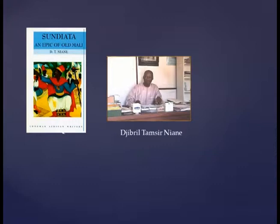And he's transcribed this in this book, the Epic of Sundiata Keita, which was first published in French in 1960 and translated in English as Sundiata, an Epic of Old Mali, in 1965. So I usually use this text as we examine some of the states that existed in West Africa before the transatlantic trade. And one of these important states is the Malian Empire.